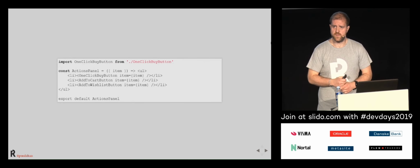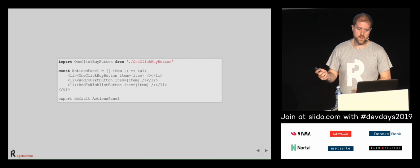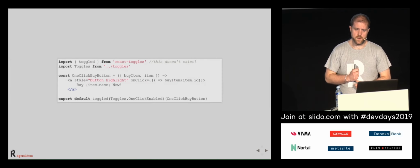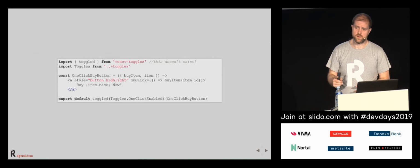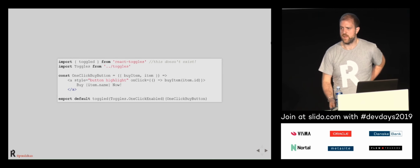And it doesn't just have to be for the backend code either. This is some React.js-ish code. One of these items, in this list, has a feature toggle around it as to whether it'll be enabled or not. And that's the one-click buy button. One-click buy button is just a normal button, and then at the bottom of it, we're just wrapping it in our is toggle enabled decorator. This is great because if Amazon decides to sue you for using one-click buy because they have a patent on it, you can just switch it off. And no one outside the use of this component needs to care about the toggle. They know that they can import the one-click buy button, and it'll either be there or it won't. And hopefully they won't force it to be on.